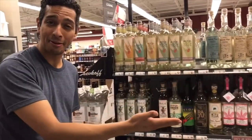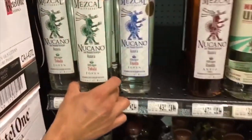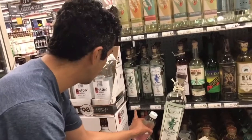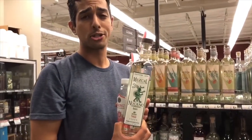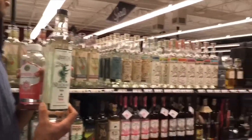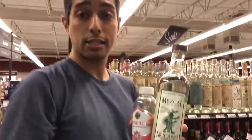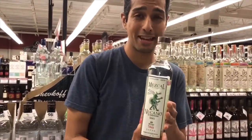Thank you. Based on all that information that our friend here told us, we're definitely going to go with the Tobalá Mezcal Nucano brand. It's a $50 bottle with a discount. It's normally $52. And I'm pretty sure other stores would have it at a much higher price. How much would you say this goes for at a normal price? Probably about 60-ish. So this is like a discount. This is like the Walmart of liquor, you guys. I love Spec's. It's the best.